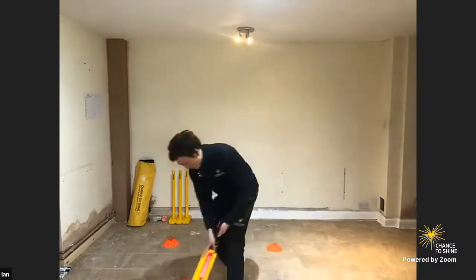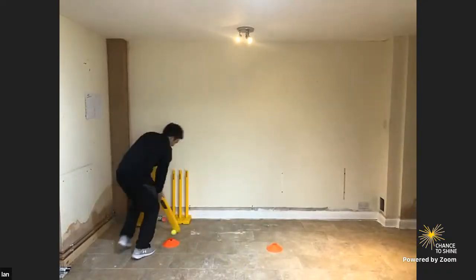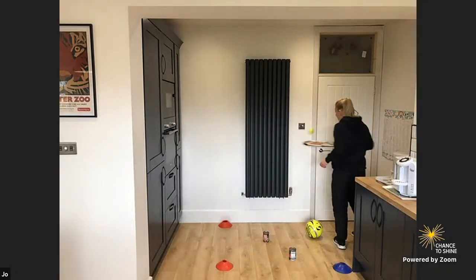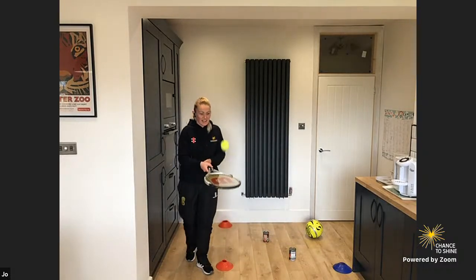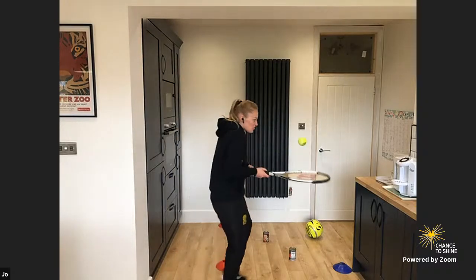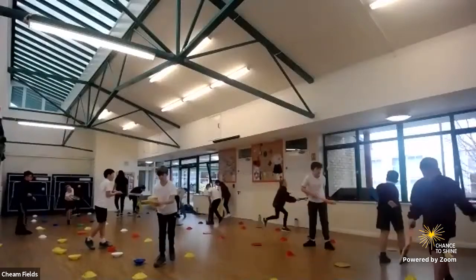I think definitely, like me, I'm using a tennis racket just to make it a bit easier. I think the tip is to watch the ball all the way onto the tennis racket. So let your feet walk, but it's really important just to watch that ball to stop it hitting the floor. I think balance is a really important one too. Yeah. And in cricket, we do a lot of sideways movement, don't we? So we go side to side and forward and backwards. So it's good practice on all those different directions.